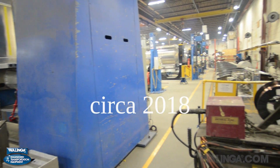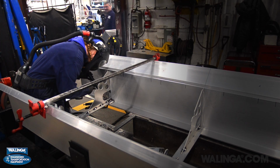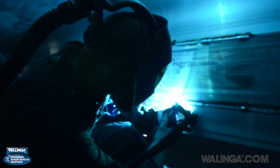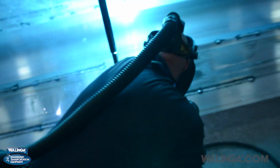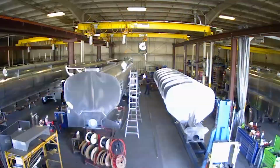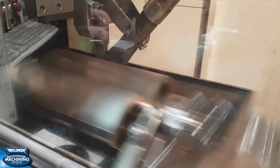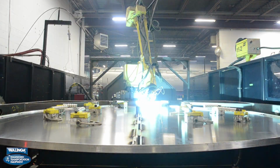Walinga engineers pre-assemble each custom order in a virtual world. Every component computer plotted and tested before any materials reach the production floor. The entire Walinga process is technology-driven and supported by years of experience. State-of-the-art manufacturing facilities in the U.S. and Canada ensure every component meets exacting specified Walinga tolerances.